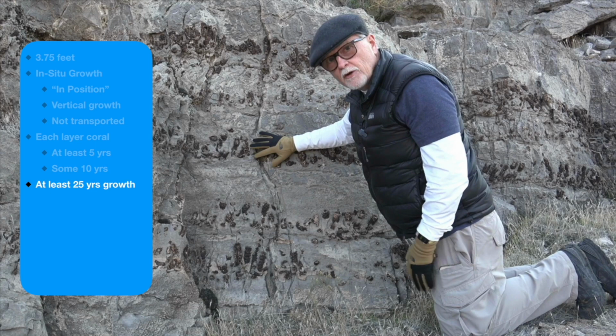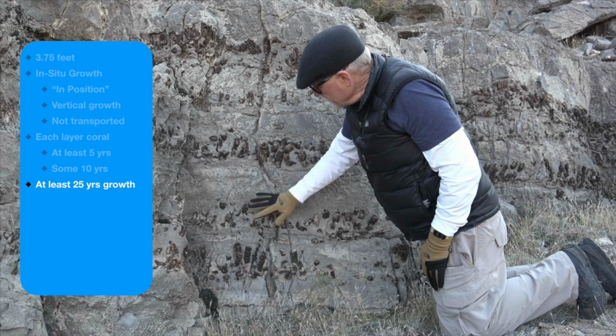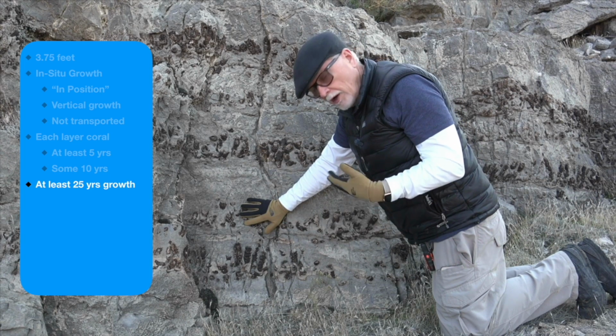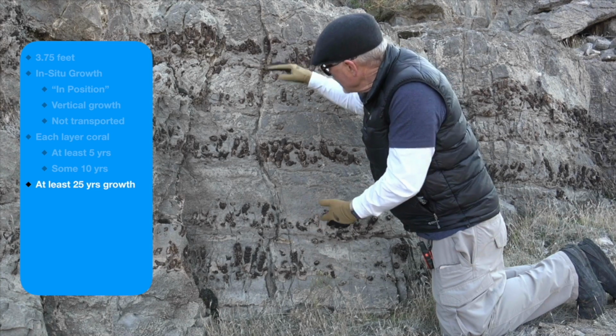This layer here can't be growing when this one is growing. They can't be simultaneous because this one would have been under the mud at that time, and corals don't grow under mud. So overall, I think we have a minimum of 25 years just based on the corals.